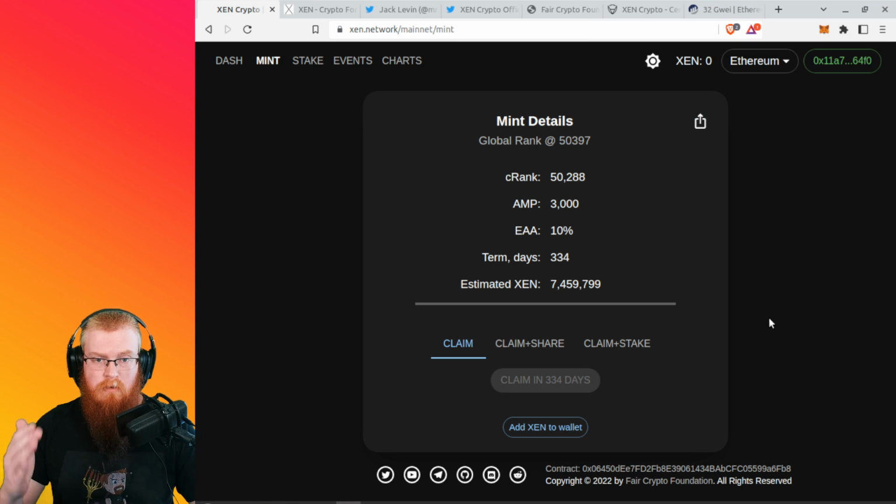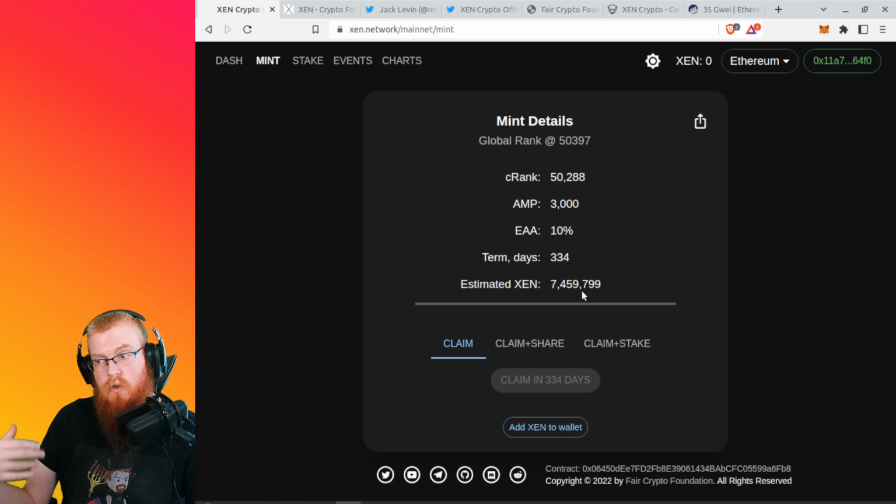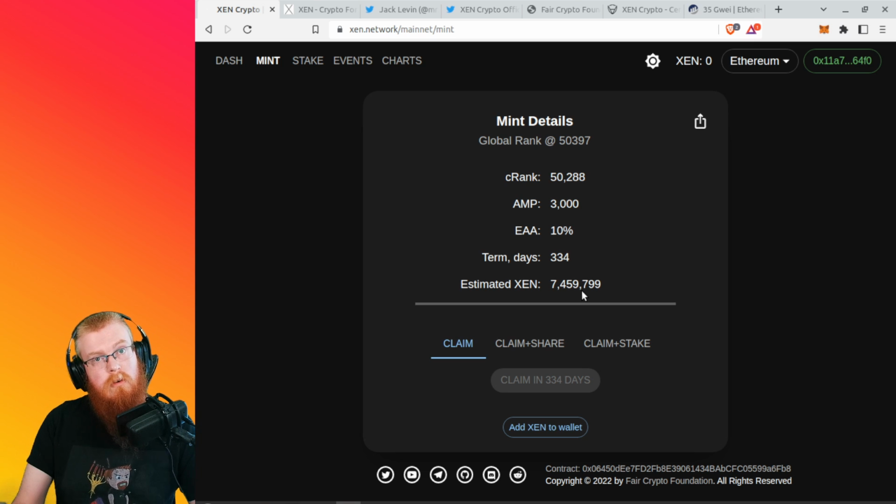So we're locked in. My rank right now, I was the 5,288th wallet to do it. And this is my estimated Zen after the 334 days. It's going to be 7.4 million. This will increase as more people join after me, so keep that in mind. You'll probably end up with more than the estimate because people are just getting started.